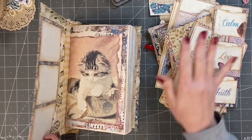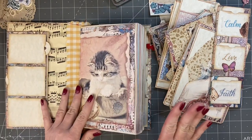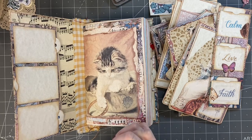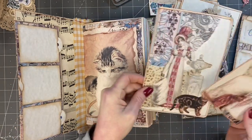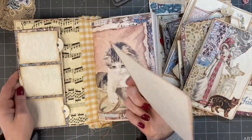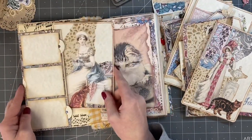Not really anything new, so that's why I didn't record it. I hope you guys don't get too angry at me for it. But we're going to fill them, and then we're going to decide on some decorations and see how far we get today. I went ahead and sewed it with the red thread to kind of match the outside here. And I kind of like the way they did it.